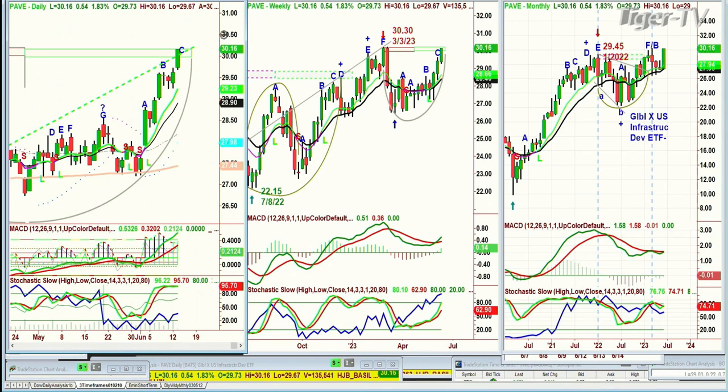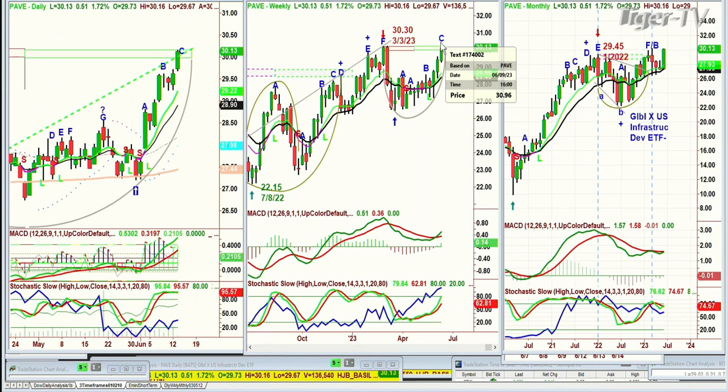In a new buy mode in the daily chart, it has 30.30 as its all-time high back in the week of March the 3rd, 2023. And that was above the 29.45 high of January. So you tell me, if this is working so well in terms of the infrastructure, the deep part of the economy, and that's the supertanker, that doesn't just change on a dime. It takes a long time to heal and repair any damage.